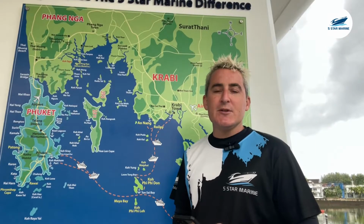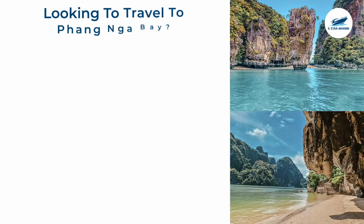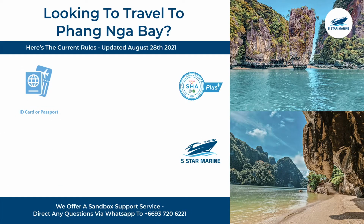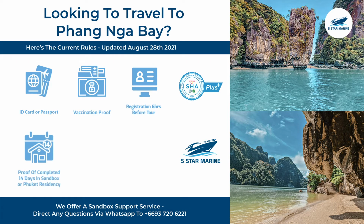There are a few hoops that we need to jump. I'm going to put up a graphic now to show you some of the rules. Firstly, we need to make sure that we have your ID card or passport the day before. We also need to have a copy of your vaccination record the day before. We need to register you to go on tour with the national park and also with the local government in Phang Nga Bay. Once we've done that, we just need proof that you've completed your first 14 days of your Sandbox, so you can go on day 15 forward out to Phang Nga Bay.